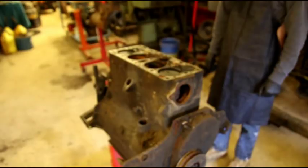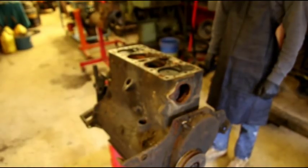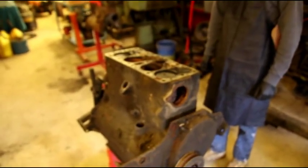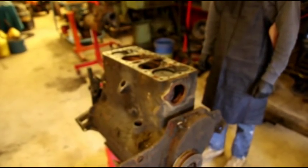Okay, we are going to flip the motor over at this point. We're going to pull the pan off, and we'll pop those pistons out and go after the underside of this. So let me get set up for that and I'll be right back with you.